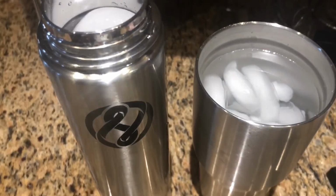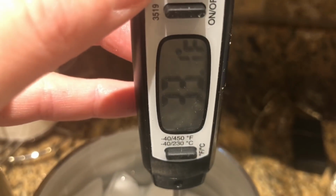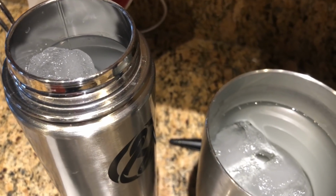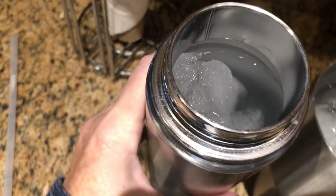Okay, Kathy went scientific. I got my data here. I started at 7:35 a.m. The Ozark Trail was 33.1 degrees, and this was 32.4. After 24 hours, I don't know why I didn't test them right away. I think I was getting ready to take my daughter to school. I was in a rush. But at 7:55 a.m., they both still had ice.